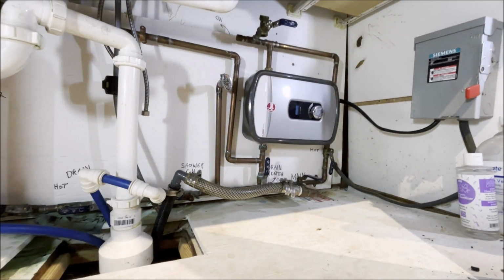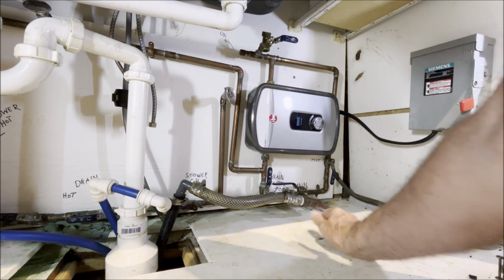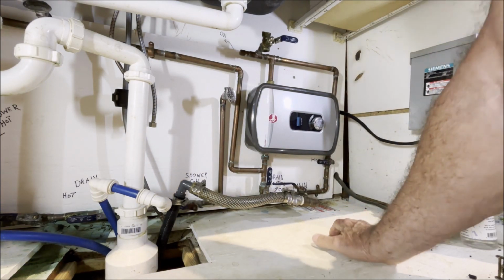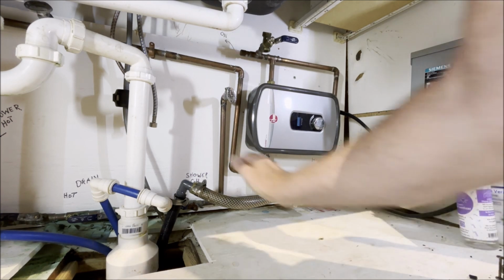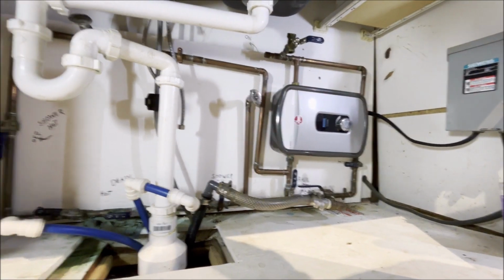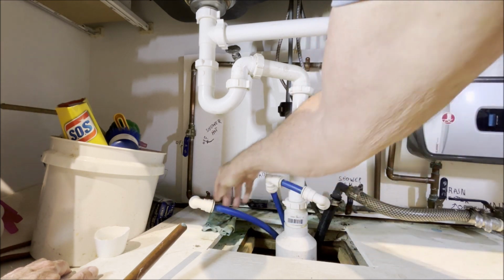First thing I need to turn off is the shut-off valve. That's off. And then I'm going to turn off the valve to the hot water heater. That means no hot water. I'm going to turn off the water to the showers. That's over there for the cold. Over here for the hot. And then we're going to leave this one open.